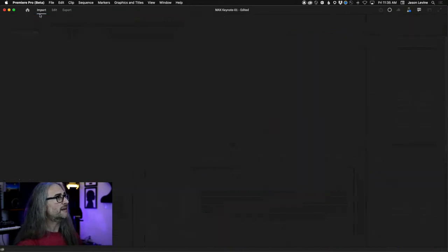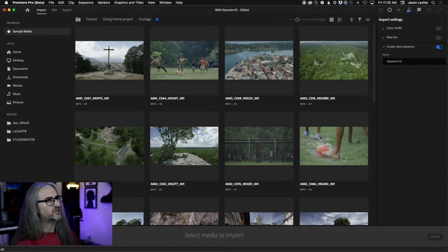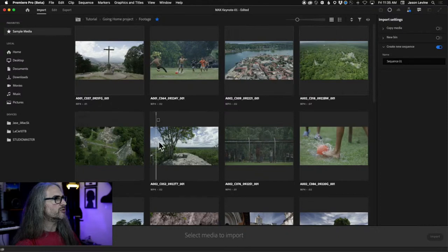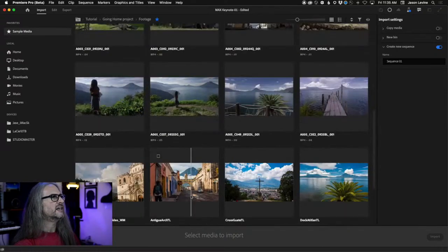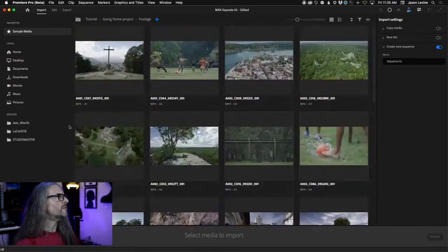So if I go ahead and click on Import up here, this is going to take us to this new import experience. And what you're seeing here is the sample footage, which I imagine we'll be shipping with in future versions of Premiere. You already have a similar view inside of Premiere Rush with other sample footage as well. I believe this was all shot by Devin Supertramp, if I'm not mistaken, from a couple years ago.